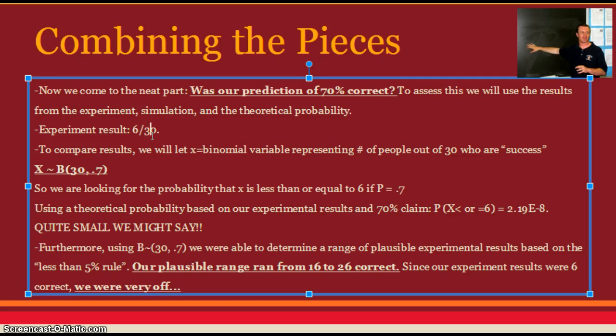To compare these to theoretical results, we're going to create a binomial variable. This is going to be the number of people out of 30 who are successes, and it's going to be distributed with n equals 30 and p equals 0.7. So we're going to look for the probability that x is less than or equal to 6 if the probability is actually 70%. That is our claim, and we're going to test what the probability is based on our claim.